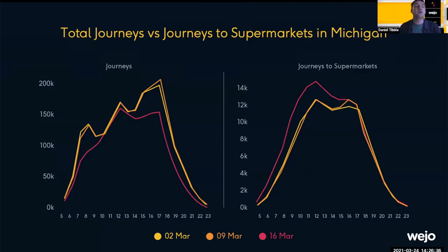But what we're able to do with big data, we didn't need to plan for COVID. What we're able to do is use the data, because the data was already being collected into a data lake. We already had the data to start doing the analysis. So, very simple chart here.